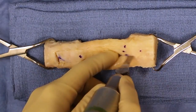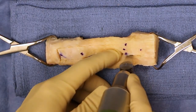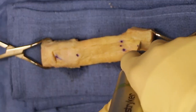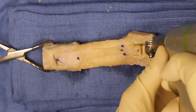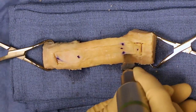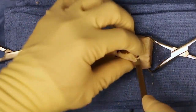Then we cut the patellar bone plug. The oscillating saw at a 45-degree angle to the bone is used to score and cut the longitudinal limbs of the plug. The transverse limb is cut perpendicular to the bone, and the blade can be angled to help free the corners. The bone plugs are mobilized carefully with an osteotome, and remaining adhesions are released.